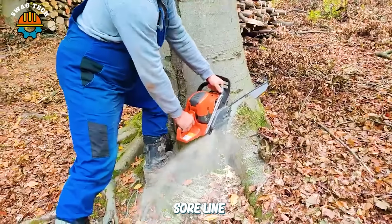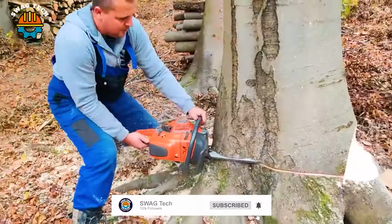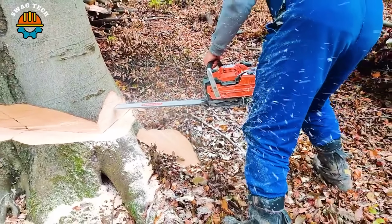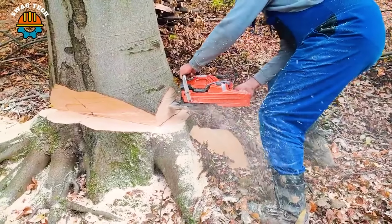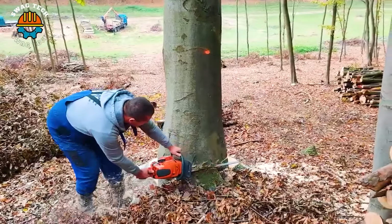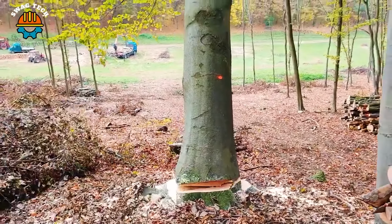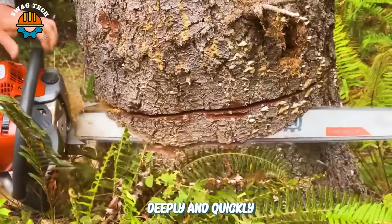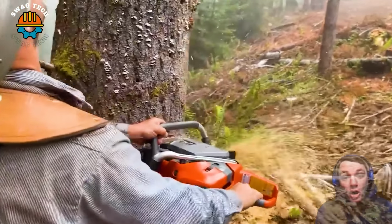Belonging to the Husqvarna saw line, the Husqvarna 592 XP saw has a powerful engine and sharp cutting blades, demonstrating impressive working ability. With the ability to cut deeply and quickly, the Husqvarna 592 XP is the top choice for performing wood sawing tasks that require precision and quality.